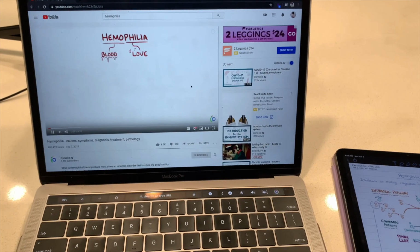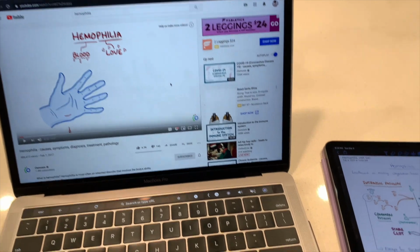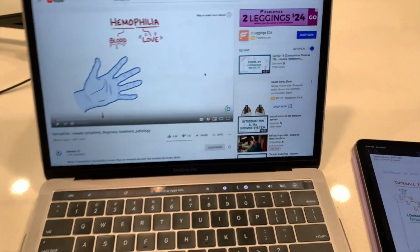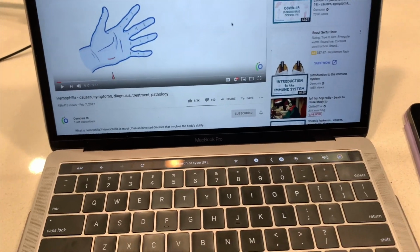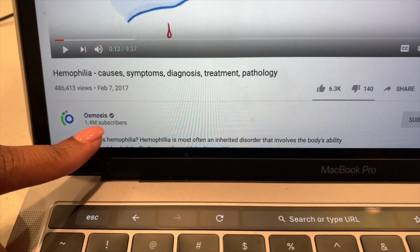Blood and love. A way of saying that people with hemophilia love to bleed.